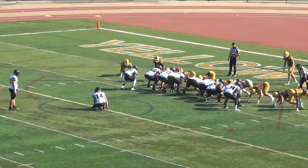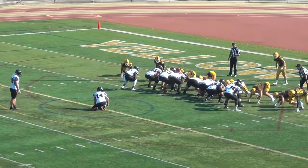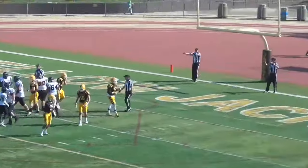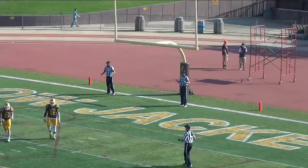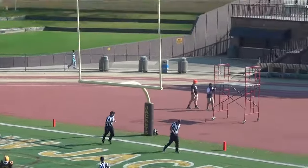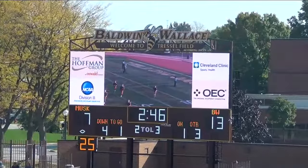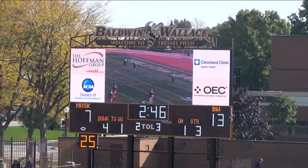So Cody Dent comes out for the PAT. The snap is down, kick is up, and it is good. And now the score is 7-13. And on that last drive, they used a lot of chances on fourth down to go for it, and it turned out good for them at the end of the game.